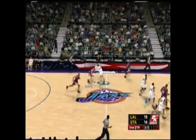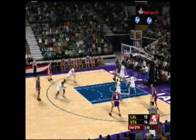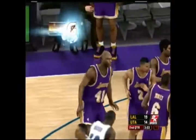Pulls up on the wing. Shot is off. And the Lakers go with it the other way. And Jack backs down. Goes up. Deflected by Malone. Out of bounds. They'll keep possession. John Stockton, he's checked in for Utah.